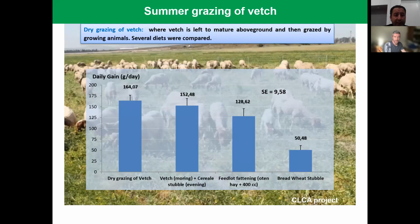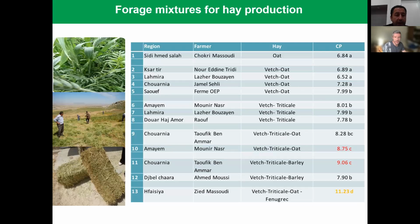This was for summer grazing, and this is something that we did in a test plot. And this is a comparison between the different treatments where we have only used dry grazing, and then complemented. And then here you can observe that we have grazing. This gave us an average of animals of 160 grams per day, and in comparison to the ones that were grown in open field, they have an average of 50 grams.